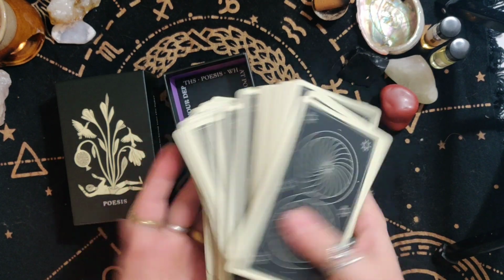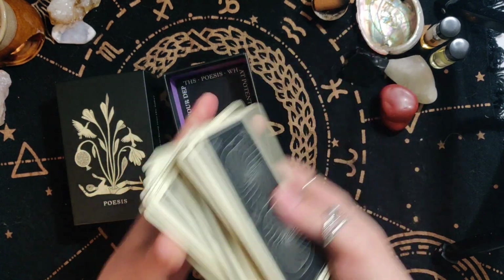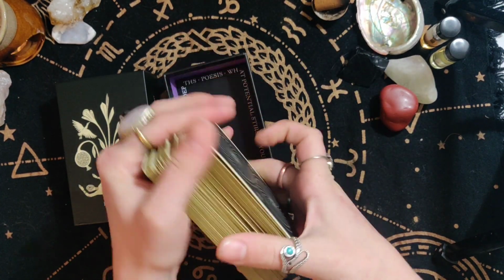I don't know why I'm showing you the backs like it's the front of the cards. Like, here's the backs. They all look exactly the same. I'm not paying any attention to what I'm doing, obviously.